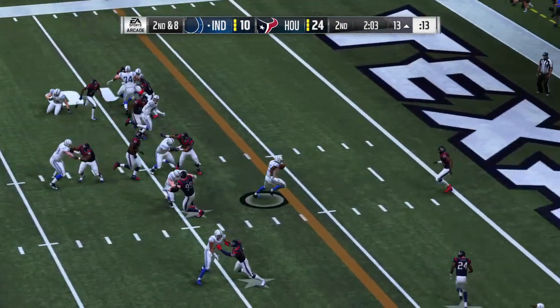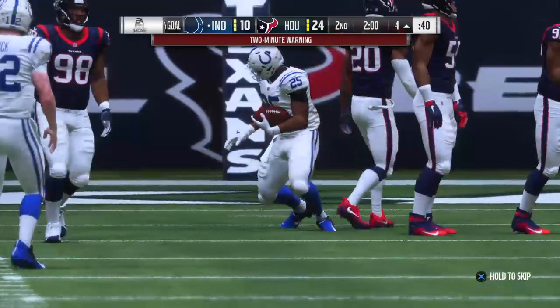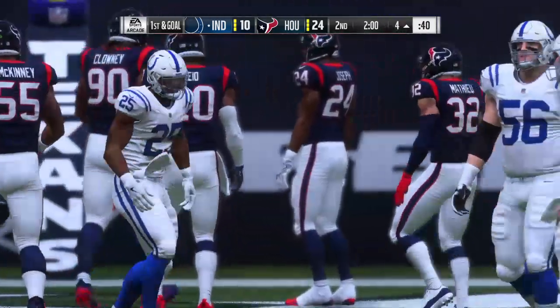They'll run with Mack. And the stop will come inside the 5 at the 4. 9 yards on the play there, and it sets him up first and goal.